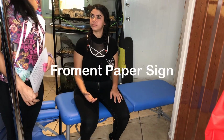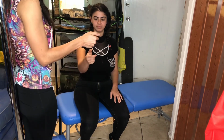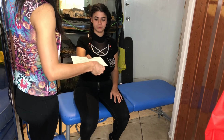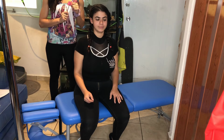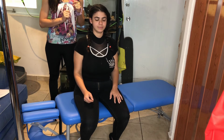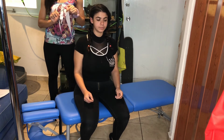Now we're gonna perform the Froment paper sign. Can you do like that? And now can you hold the paper? And don't let me take the paper away. Perfect, thank you. Positive would be the patient is seen to flex the thumb, thereby recruiting the median nerve to compensate for apparent weakness, indicates ulnar paralysis due to weakness of the ulnar nerve innervated muscle.